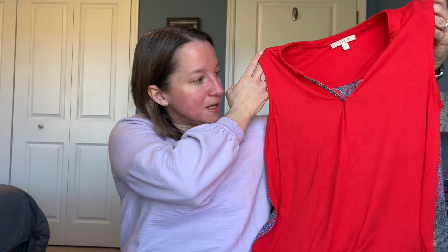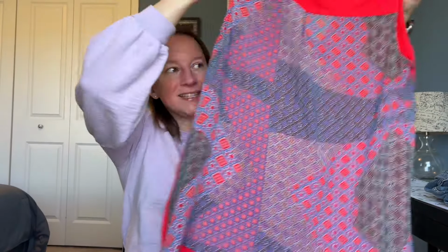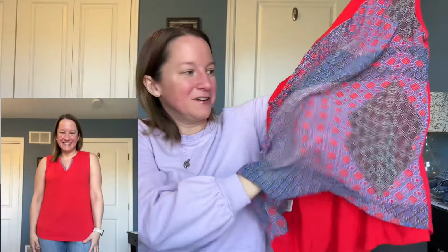All right, so right on top is a really pretty red top. Skies Are Blue is a brand that I became familiar with through Wantable. But I really love the pieces. They're very unique. They're very comfortable. So this one caught my eye. This is a size medium. I like the red. I don't have a lot of red in my closet. I liked the cute little stitching there. And then the back has a cute sheer pattern here. And I thought that'd be really cute for here in the springtime.